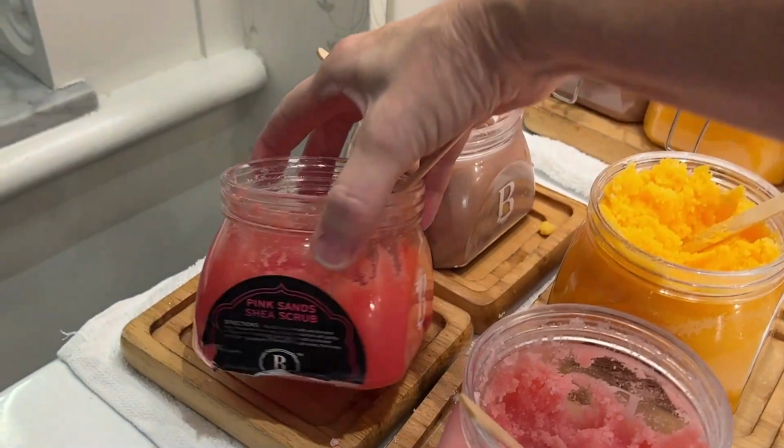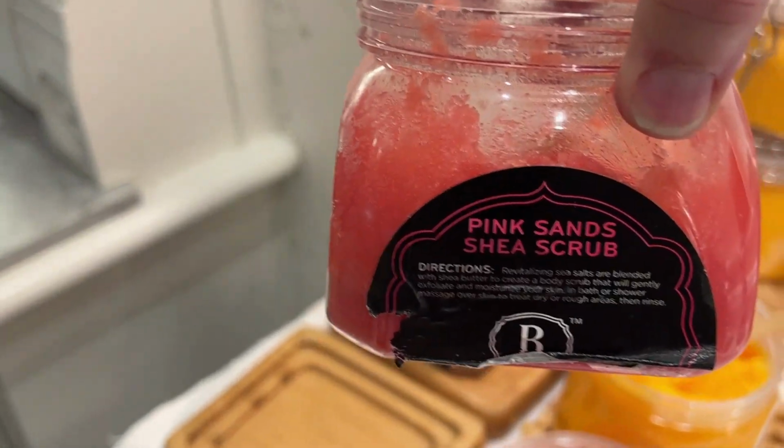Sugar. We got the pink sands, the shea scrubs. All right, Kylie, how's it feel? All right, so what do you got on there, Kylie? Let it snow. Lime scrub. So is it different than the... What's it? Is it smoother? Those are 2 for $35.